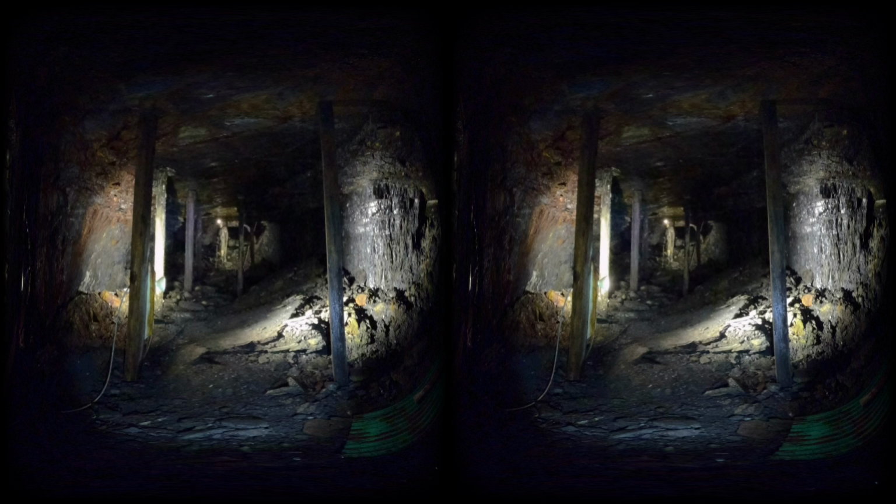Here you can see a miner working in a harsh, dimly lit side shaft of the mine.